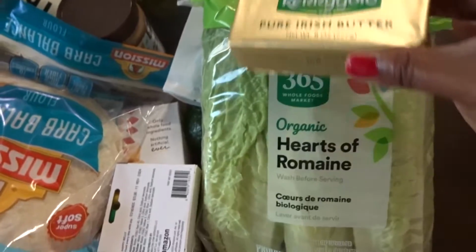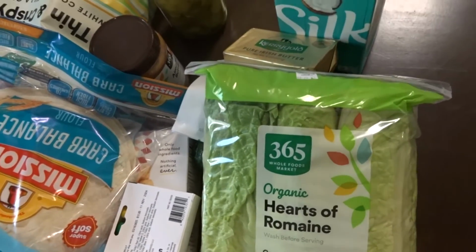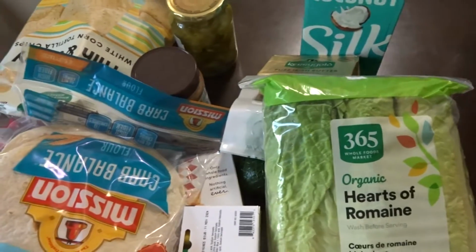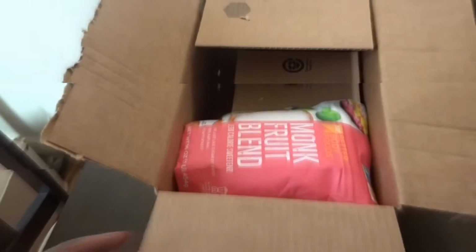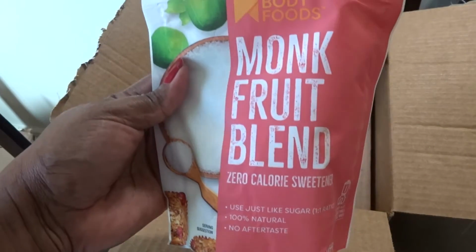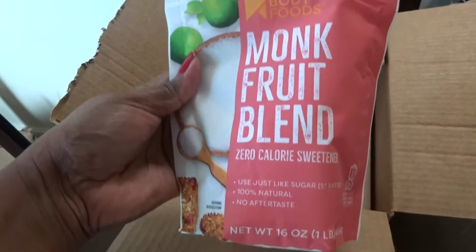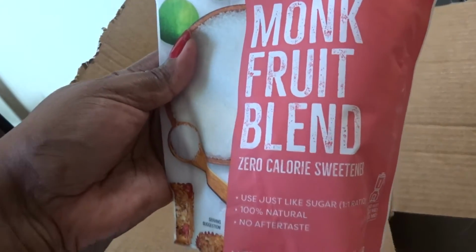Yep, Kerrygold butter. And that is it for that. And I have a few more packages. Okay, so I ordered some more monk fruit. This is pretty affordable from Amazon. It was about $9.99 for 16 ounces, and it tastes pretty good.